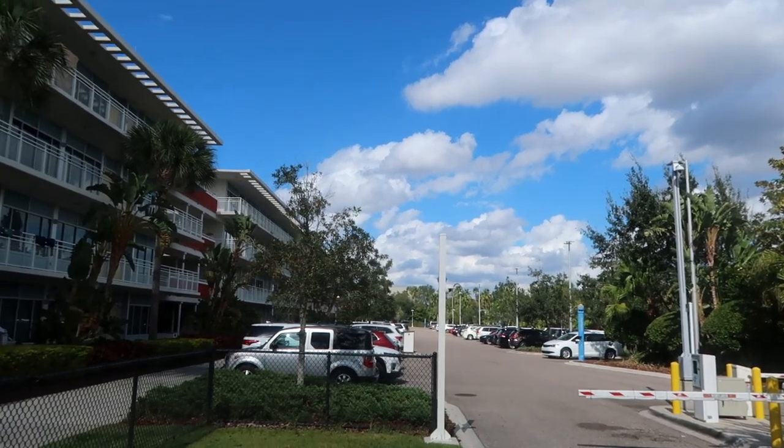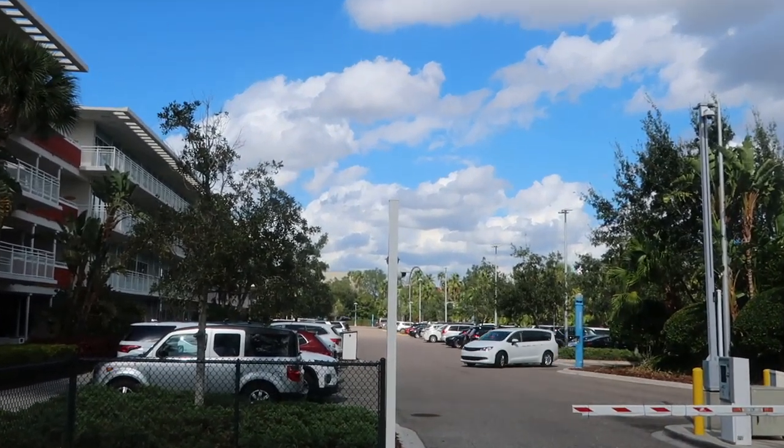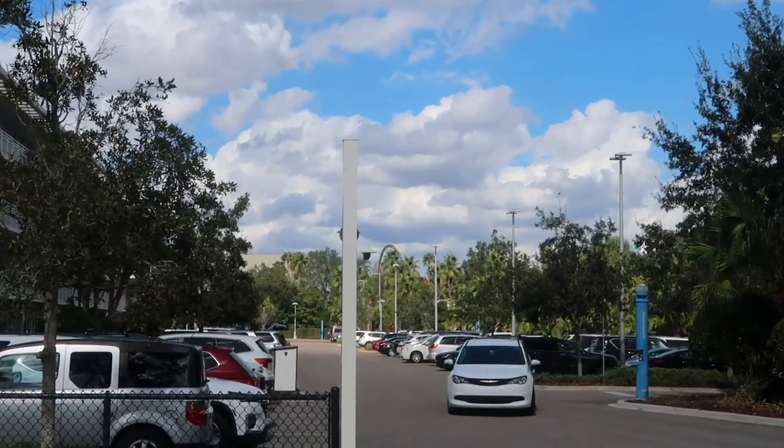Oh, way in the back I can actually see Velocicoaster. That's crazy. I can see the top hat.